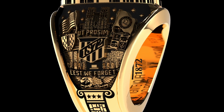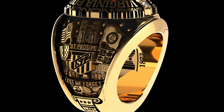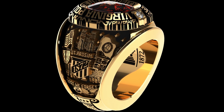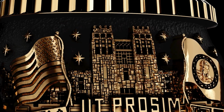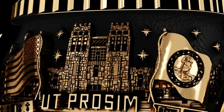The university side is inspired by revered symbols from rings past and remains constant, carrying forward 150 years of tradition through future rings. 8 stars salute the 8 Virginia Tech alumni awarded the Congressional Medal of Honor.